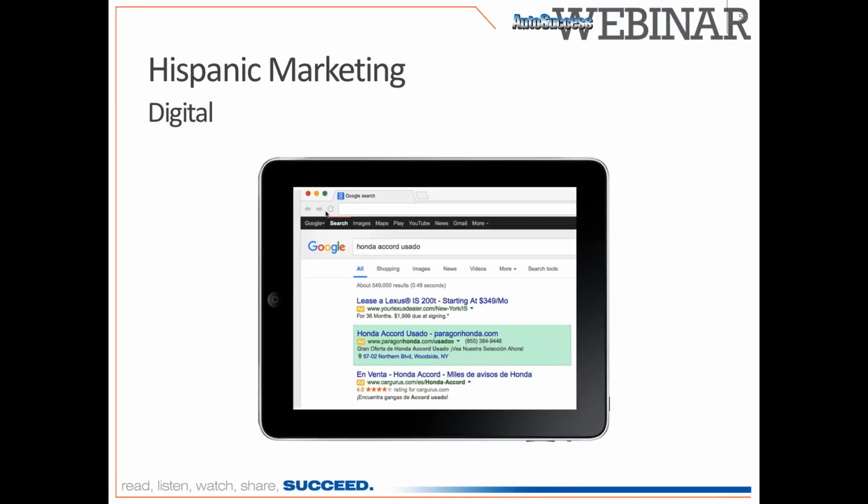And I pulled this screenshot. This comes out of New York City. Here the search was somebody in Spanish looking for a used Honda Accord. And the cool thing is, here was a nice dealer, Paragon Honda, right? They had the ad right here in Spanish, easy to read. Look at Lexus. Lexus is trying to steal you away. First off, it's not Honda, all right? They're trying to steal a Honda customer.